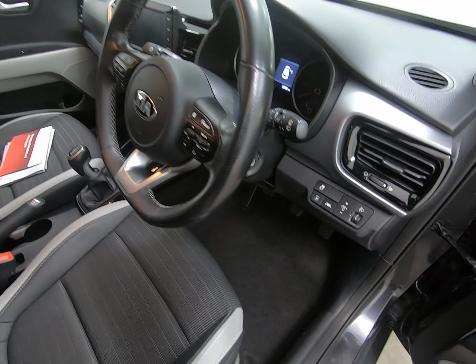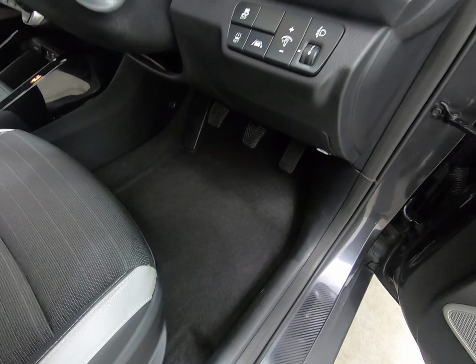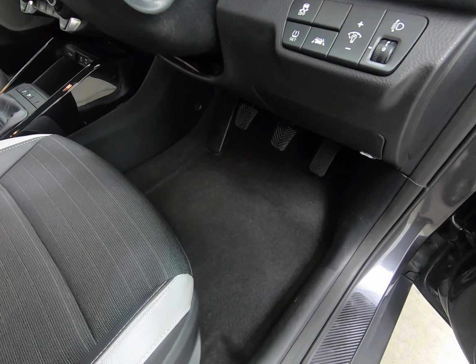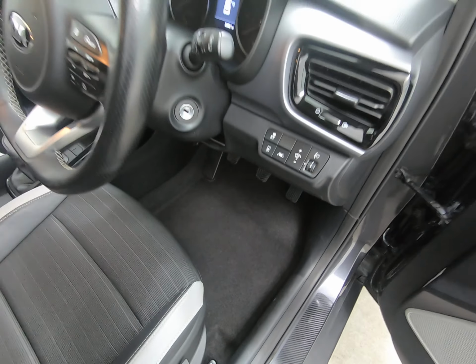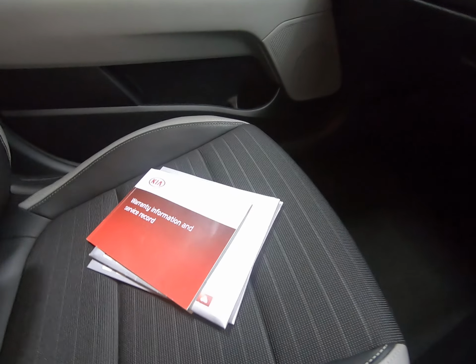The car's had the genuine Kia overmats fitted from brand new, so there's absolutely no sign of any wear to the carpets or footwells. I'll get a close up of the driver's footwell to highlight that for you. We still do have the genuine Kia overmats with the car.